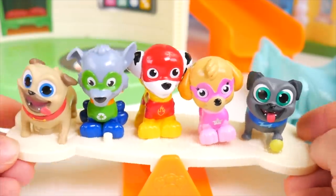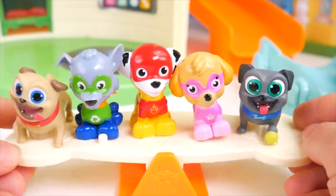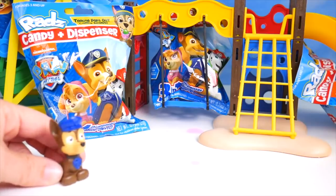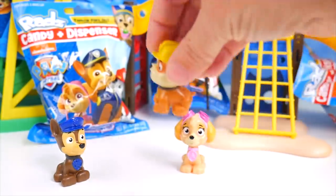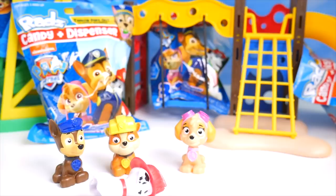Wow, guys, we had such fun here today, but we better head back to Ryder. Okay, see you pups later. Woo! Come on, guys, come on. Woof, woof, woof, I'm here. Woo! Woof, woof, woof. I'm coming, whoa!